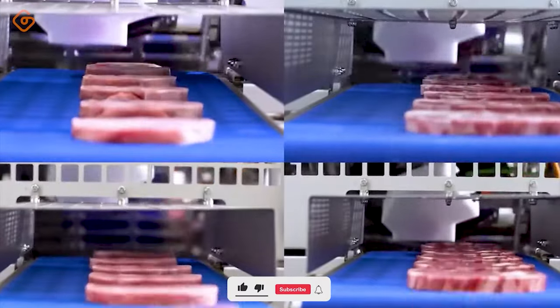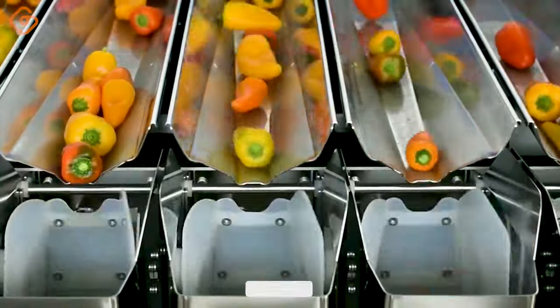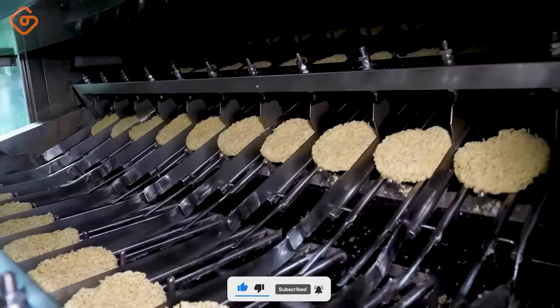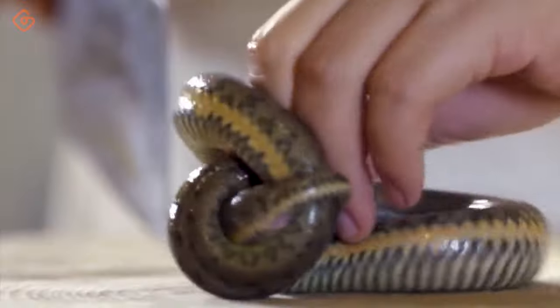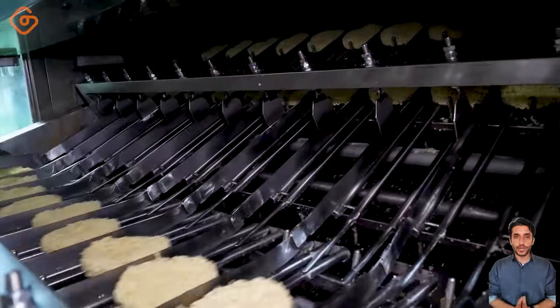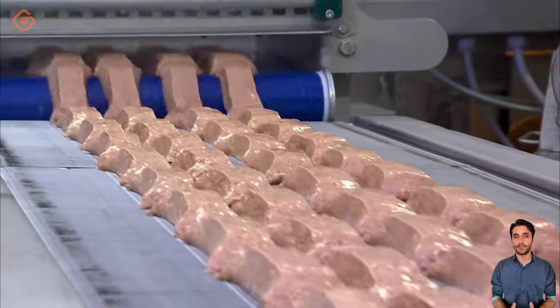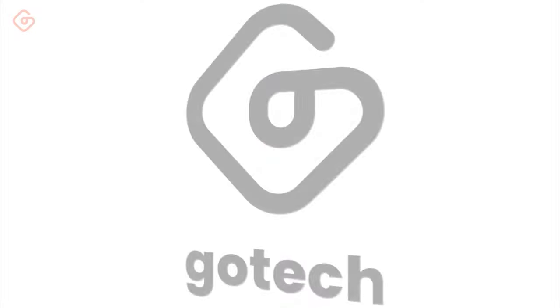Greetings from gotech. Today, we invite you to explore the frontiers of food machinery innovation. Join us as we scrutinize the capabilities of machines in comparison to the expertise of humans in food production. Brace yourself for an enlightening exploration into the evolving dynamics of culinary technology.